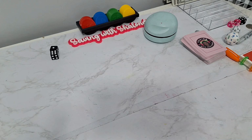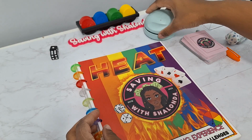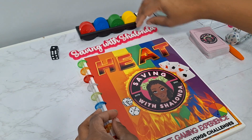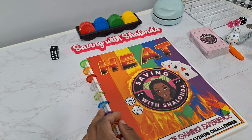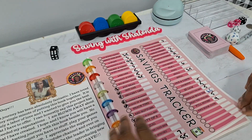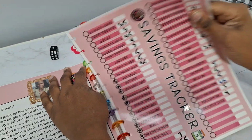So I'm going to put this off to the side. And then as I mentioned, we are going to be getting into my heat book, okay? To play some more games that I didn't get a chance to play yesterday because I ran out of money. So I was like, this is the best way to play it. You know, still saving with Shalonda. More stuff to do. I'm going to go ahead and pull this out here, guys.